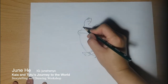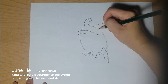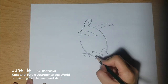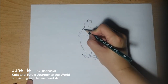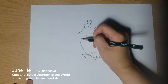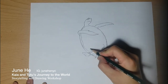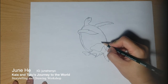Okay, let's finalize the shell a little more. One thing we need to pay attention is Tutu's shell. It has textures on it. So we need to know how many sections on her belly. And if you don't know exactly how a sea turtle look like, you can go online, search for sea turtle, and study their behavior, their structure, their colors.